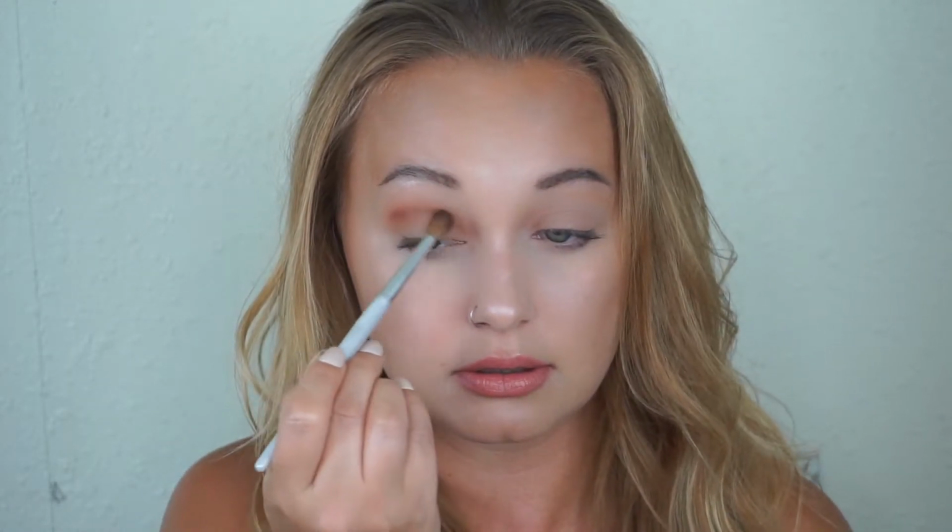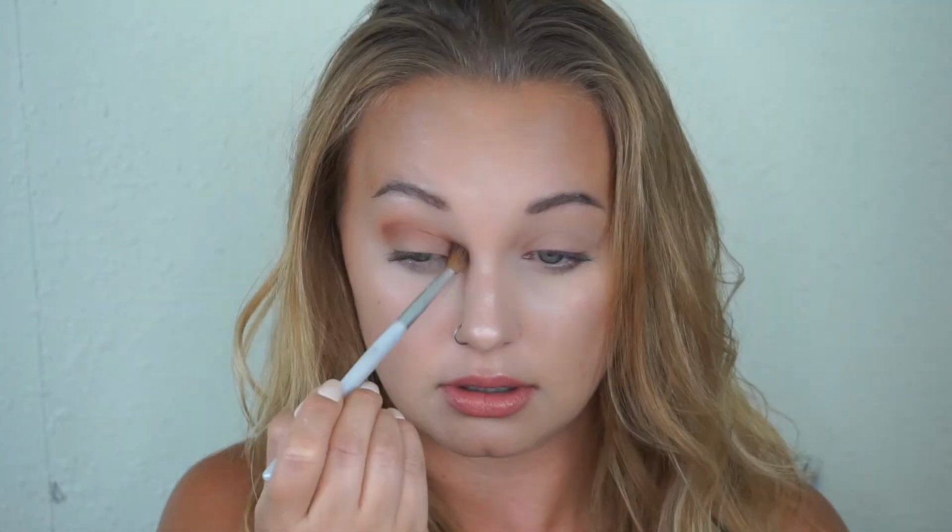This is my BH Cosmetics 101 blending brush, and I'm just going to soften the edges here. Then I'm going to go in with the darkest shade Sundown on this brush that I have no idea what it is, where I got it, but it works fabulous for this. It's just like a little blending brush. And I'm going to keep this more concentrated lower on my crease. Slowly blending that into the first transition shade. And then I'm also going to put this a little bit on the outer corner.